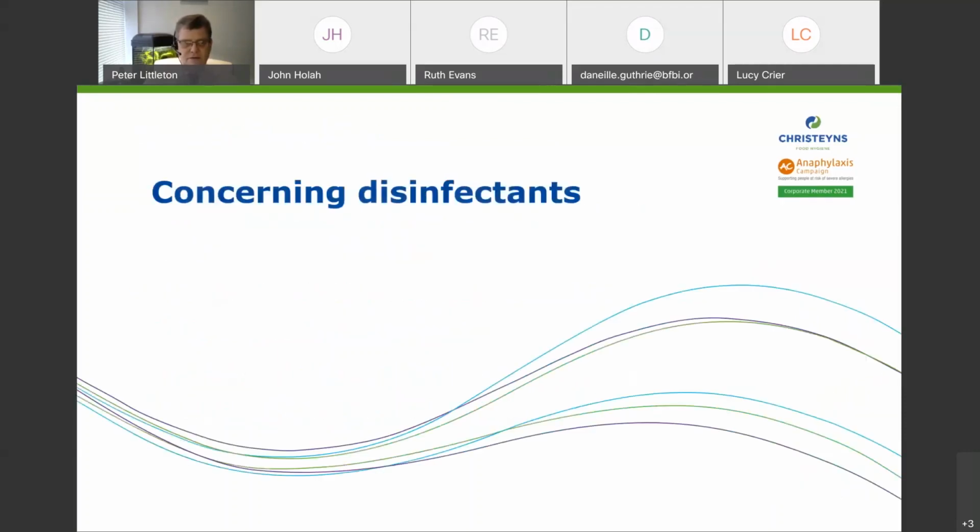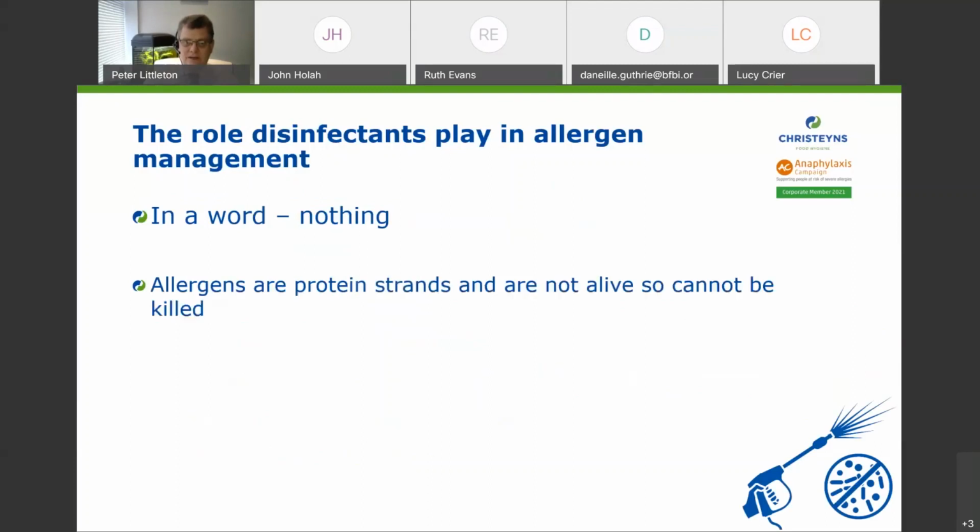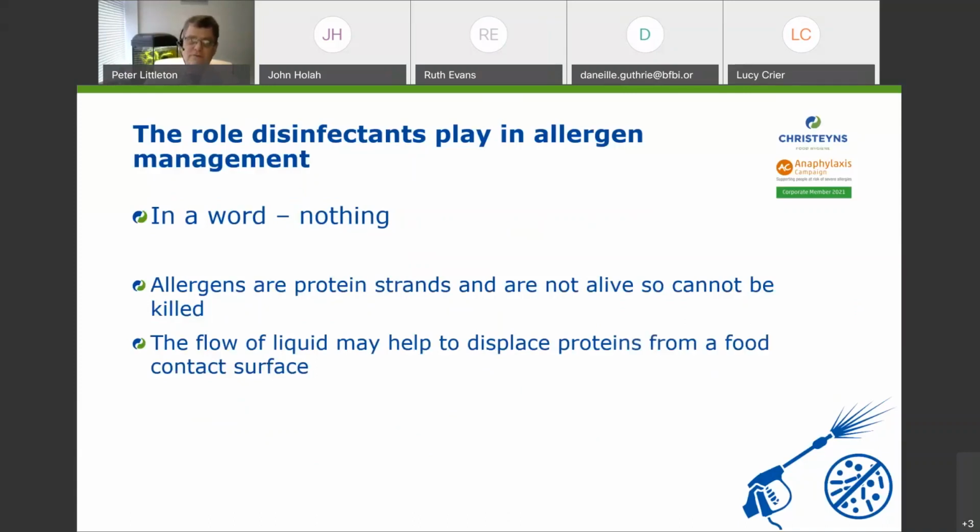With regard to disinfectants and disinfecting, there is a role that disinfectants play in allergen management. In a word, it's none. As I've just said, allergens are protein strands. They are not alive, so they cannot be killed. If I had £1 for every time that somebody had phoned me over the years to say, I need a chemical to kill an allergen, I would be a very rich man. We cannot kill allergens in the same way that we cannot kill viruses. We can inactivate them, we can remove them, but we cannot kill them. It is true that the flow of liquid during the disinfection stage may help to displace any proteins that are on a food contact surface. So if you think about the interior of a pipe or the interior of a mixing vessel, that extra flow of liquid from the disinfection stage and those shear forces may help to displace and remove some, but we're not going to inactivate them or kill them by the action of disinfection.